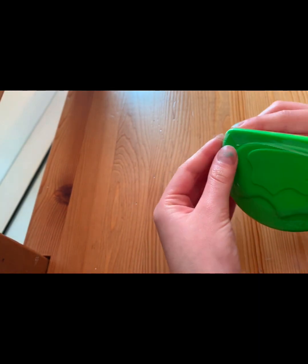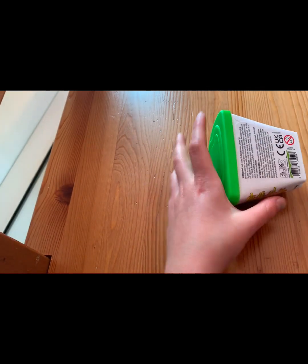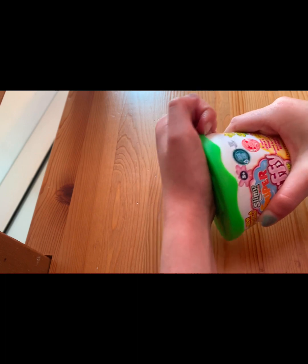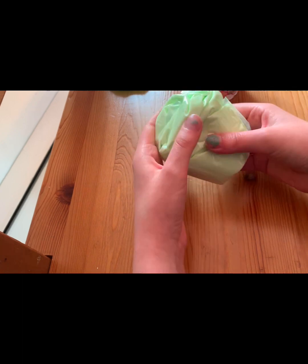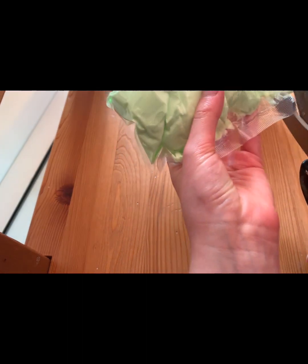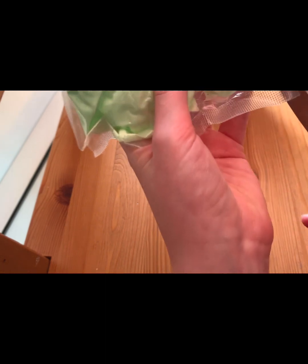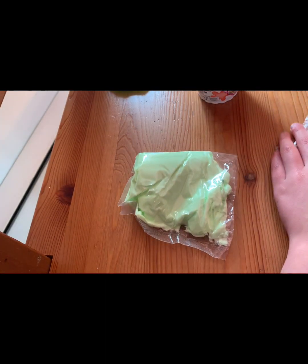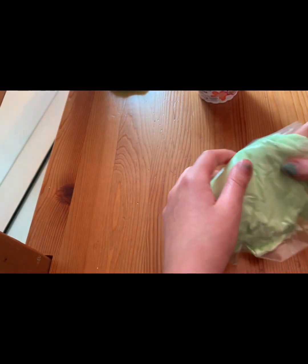Also hard to open. Finally, way quicker than the last one. A bag again. Good thing I can cut it. Let me play now.